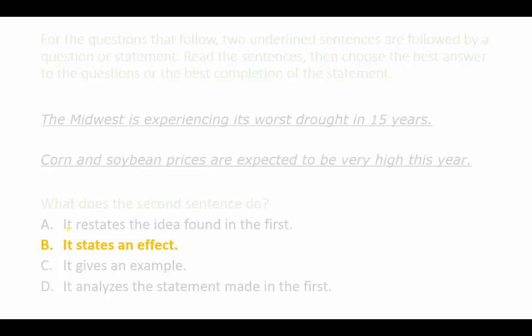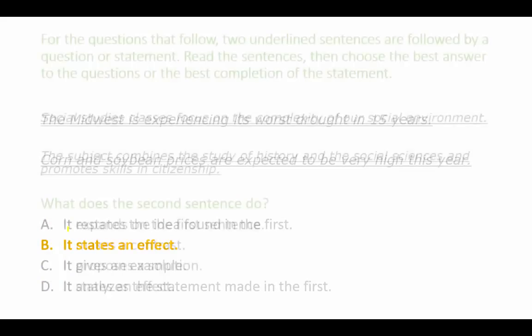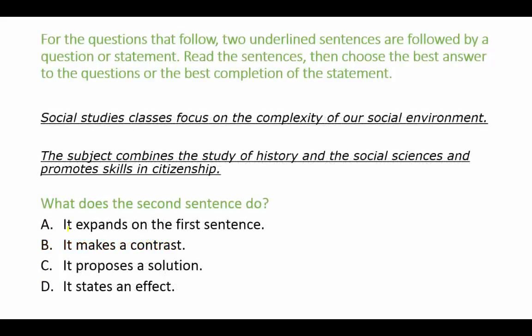I am. Oh man, I must have had the answers way before. Let's look at the next one. Again, it's the same exact question, beginning with "for the questions that follow," and so on. But let's look at this.